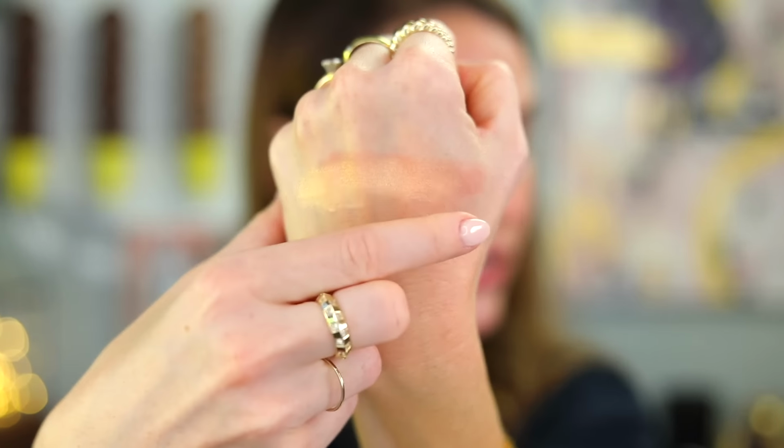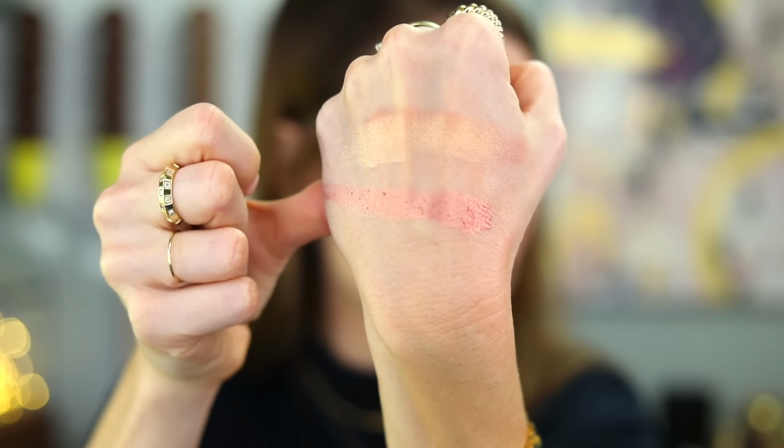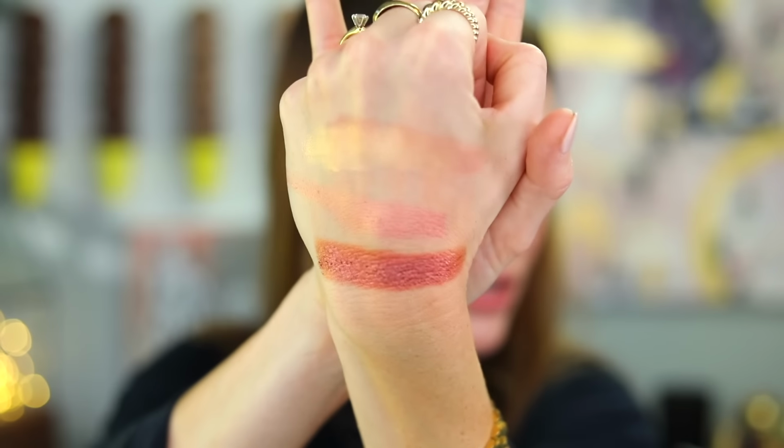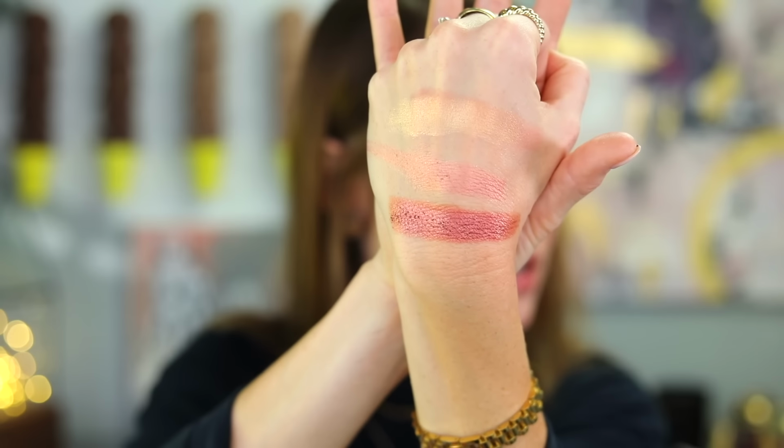And let me make sure we're in focus before I do this, because the payoff is insane. Watch this. That's just one little swatch of Venus, and they're incredibly buildable. Just like super, super, super buildable. I right now have Star Child, I think, on my eyes a little bit. Look at Star Child. It has this really, really beautiful slight kind of orange copper shift to it, but it's definitely like a magenta pink. So, so pretty. I'll go ahead and swatch Luna as well.